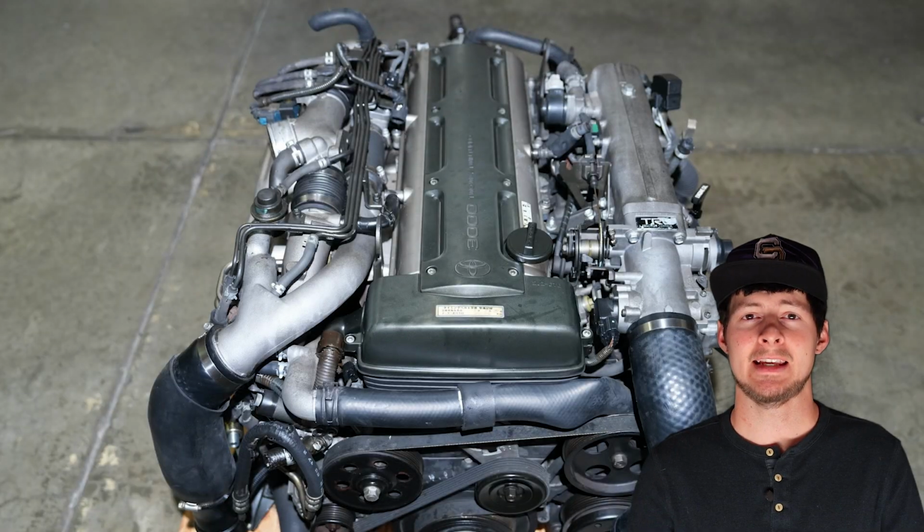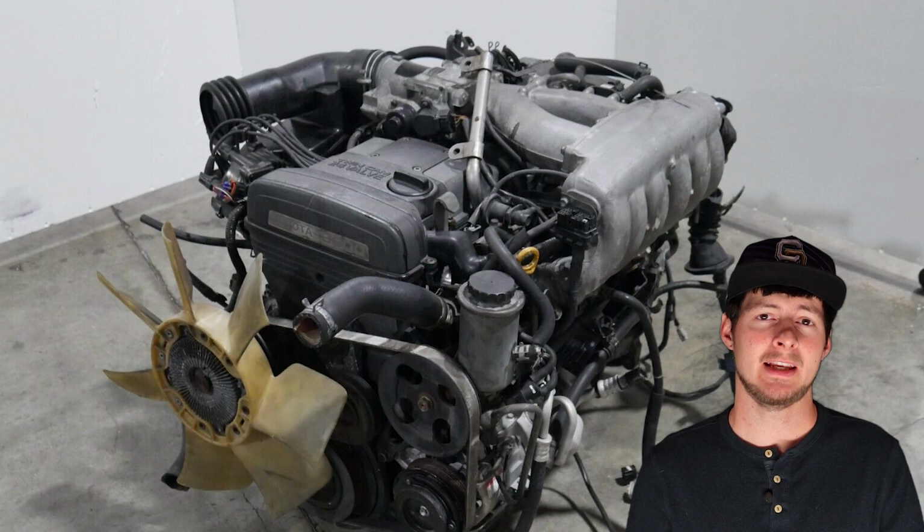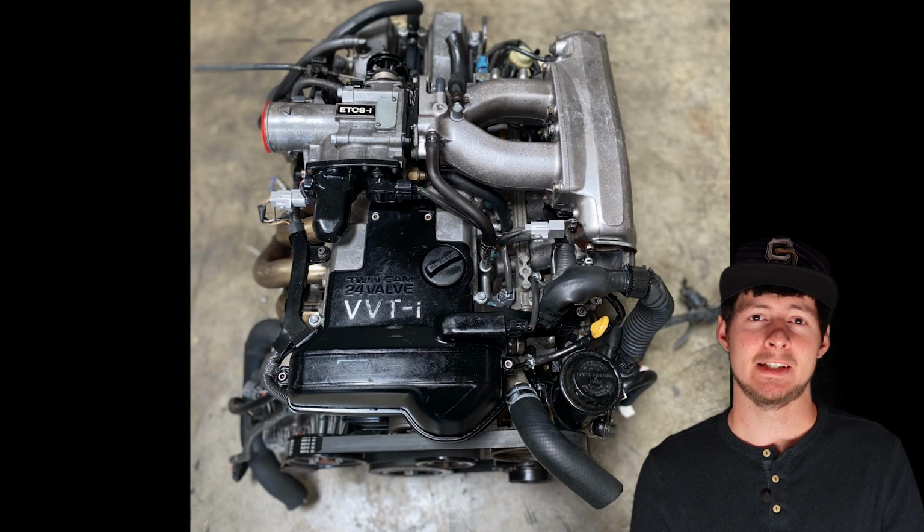Everyone's always talking about it, but what's so great about the 2JZ engine? The 3-liter inline-six Toyota engine first became available in 1991 and continued all the way until 2007. There were two main versions of the 2JZ: the 2JZ GTE and the 2JZ GE. Both of those also had a non-VVTi and a VVTi version.